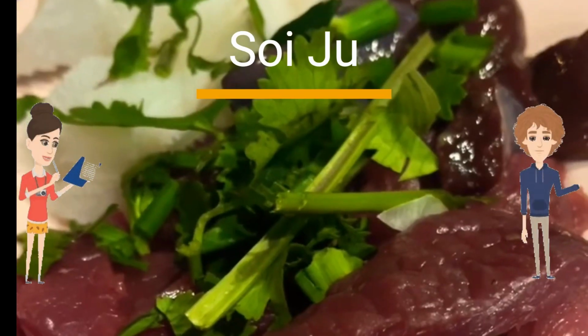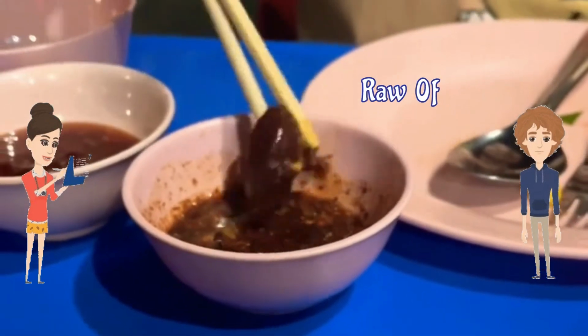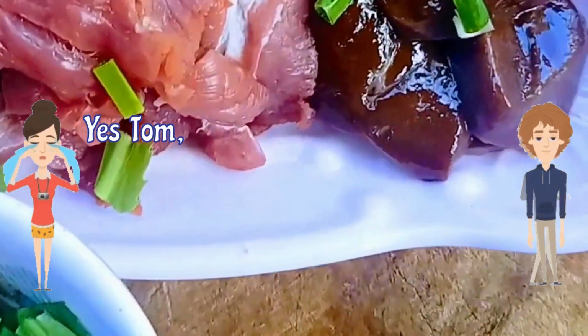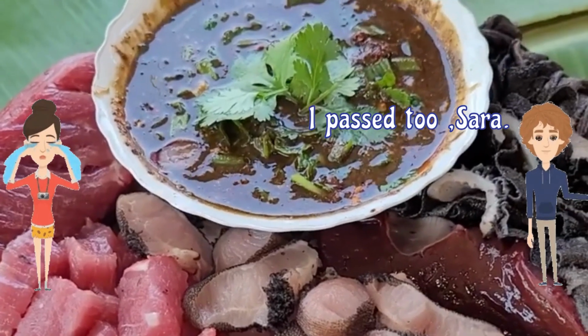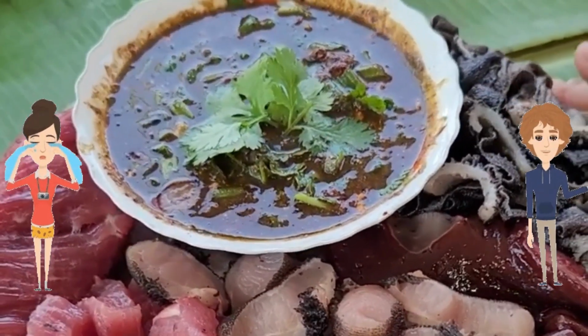Next is Soi Ju. Soi Ju involves cutting raw beef and beef offal into bite-sized pieces without going through the process of cooking or seasoning, and is popularly eaten with a bitter dipping sauce with crisp fresh vegetables. The dipping sauce of Soi Ju has a bitter taste.